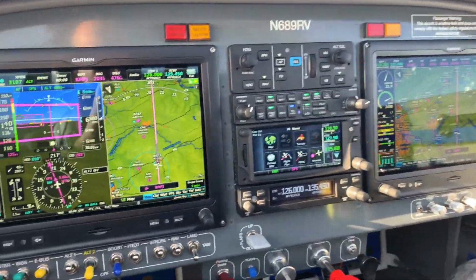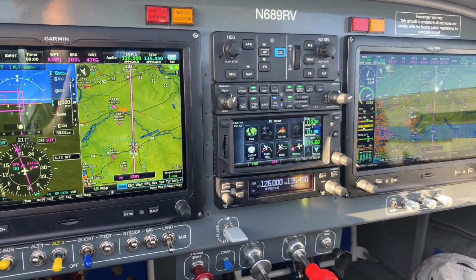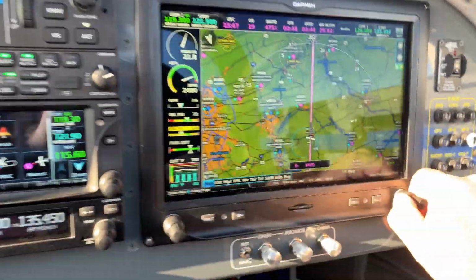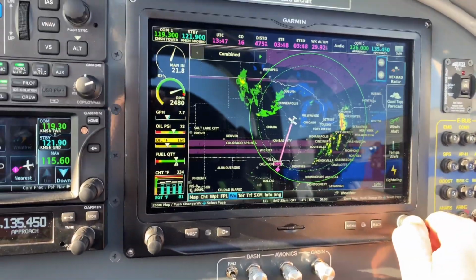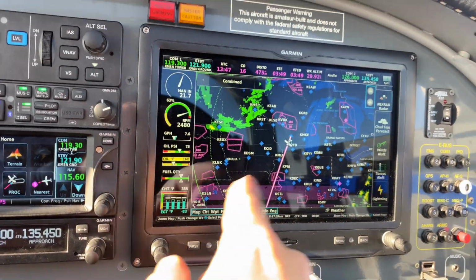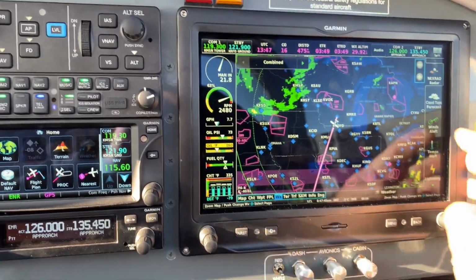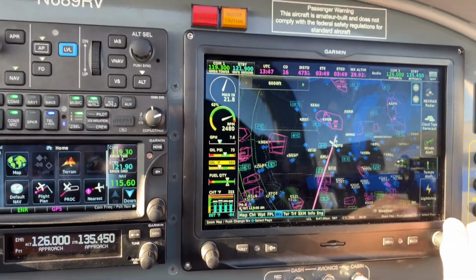I used to have XM weather as well, but for 30 or 40 bucks a month, it is absolutely not worth it. I use ADS-B instead, which we have on both screens here. If I go to the weather page, there we go. So there's radar. The magenta or purple bands are where we don't have ADS-B data right now. It's the cloud tops, winds aloft, etc.